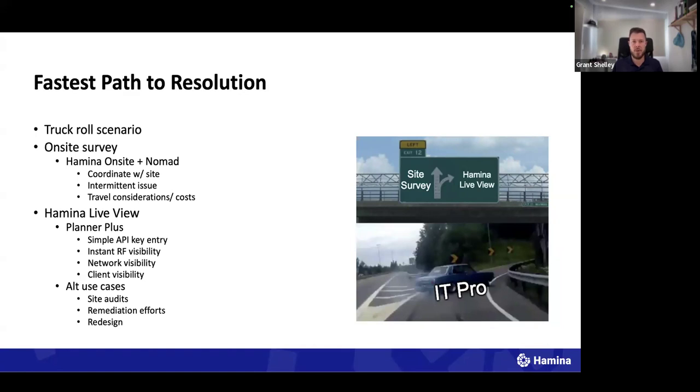You've also got some alternative use cases here, and this is something that our customers have come up with as well. Number one would be site audits. Back in my professional services days, I was asked to go and do a site audit. That required me to note the make and model of the various 802.3 switching infrastructure in the site, the various access points, their MAC addresses, serial numbers, things like that, doing a Wi-Fi site survey, doing a couple of packet captures, and so on and so forth.